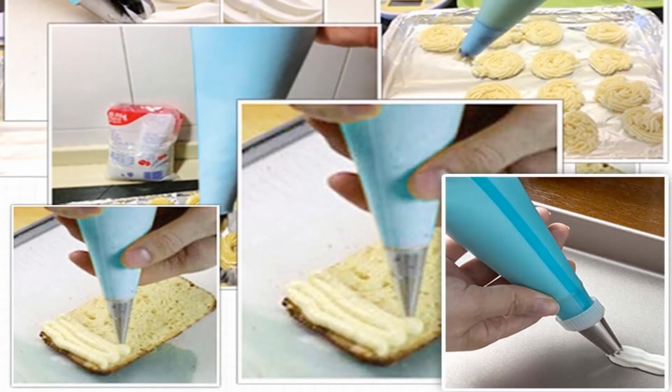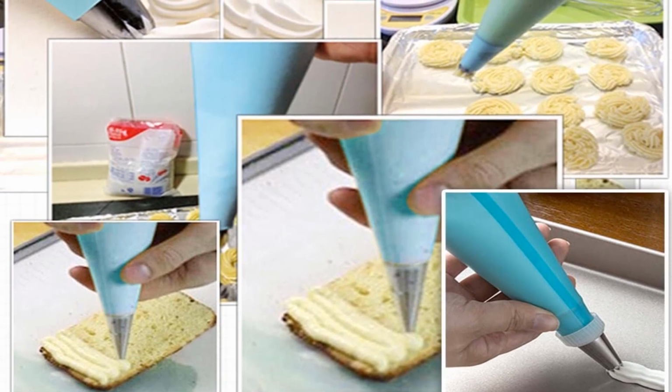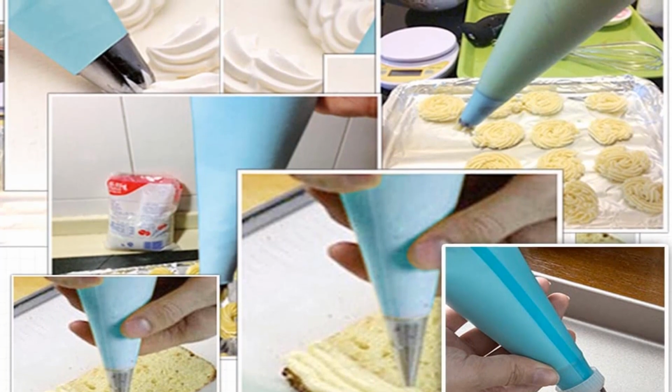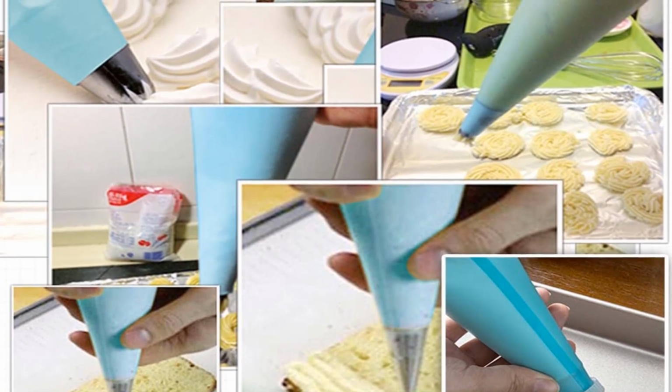In addition to 100 piping bags, you get 8 decorating tips, 1 coupler and 3 bag ties. This is the perfect starter set to perfect your piping skills.